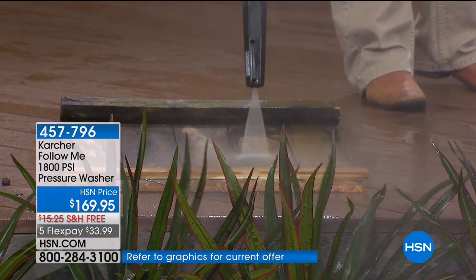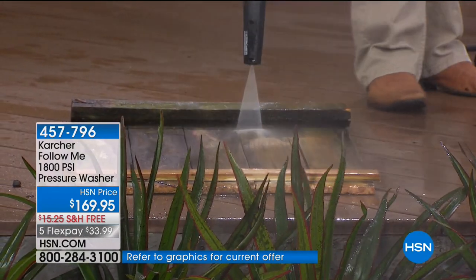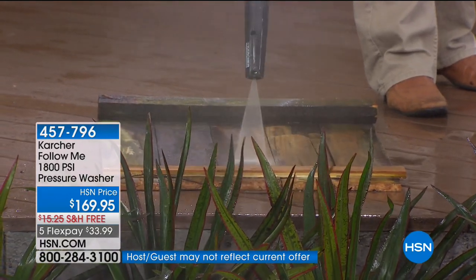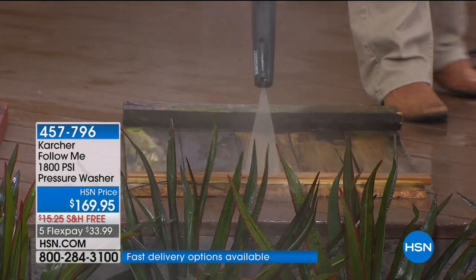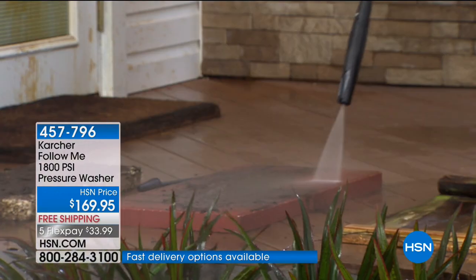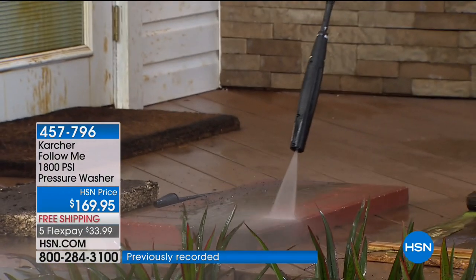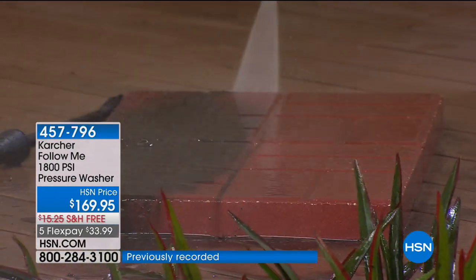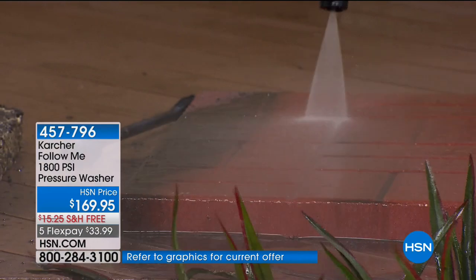With everybody on the phones, there are maybe 300 and change left of these for the rest of the day. We cannot keep this brand in stock. If you have the opportunity to buy a Karcher pressure washer versus an alternative, it's the smart model to buy. It will last longer. It will run better. It will work smarter for you while you're getting your jobs done.